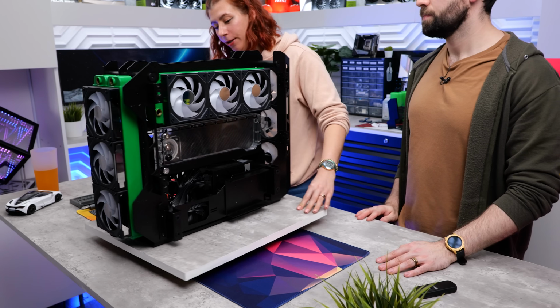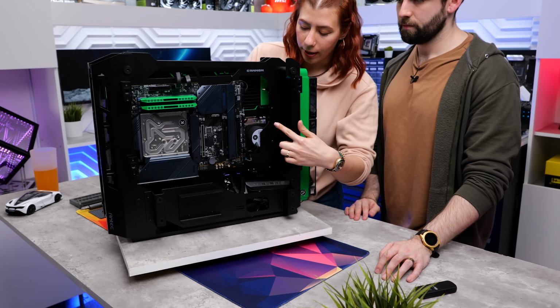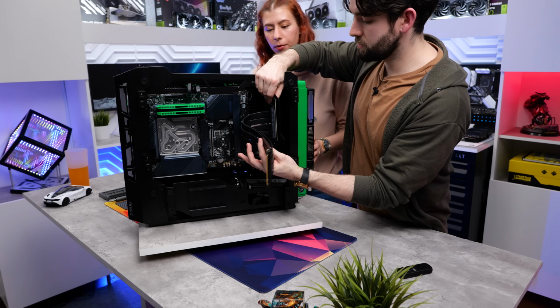A few moments later, we got the case back on the table. Now we need to install the GPU bracket right here. So I'll go grab that. One thing to mention, it comes with a very long cable. Yeah, you're gonna need case screws.